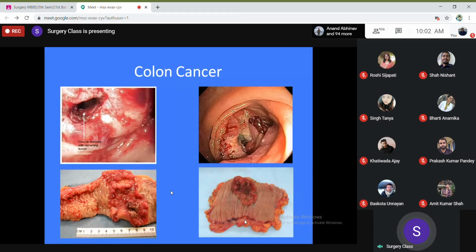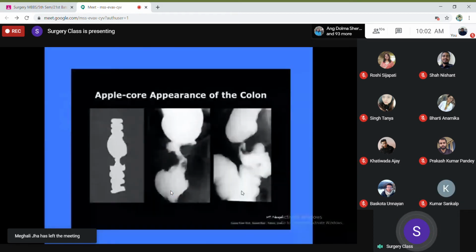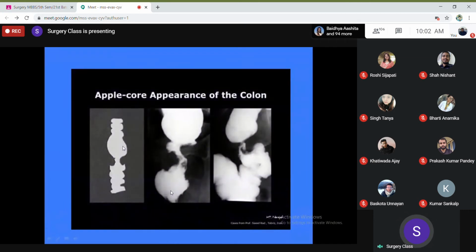These strictures, these are all strictures. This is the ulcerative type. These are all also the proliferative type of colon carcinoma specimen. And if you see in X-ray, double contrast, you see these are the normal. These are proximally dilated because there is obstruction.